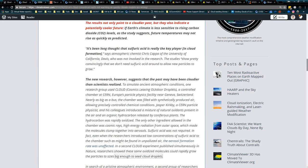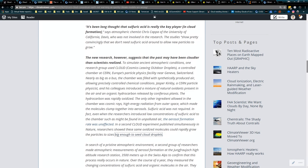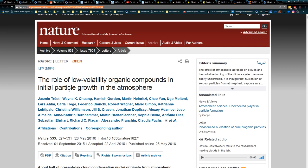And Jasper Kirkby said, you know, we've made a chamber the size of a bus. We filled it full of just pure gas and an organic hydrocarbon that would come from trees, so a natural cloud seed. And then they added galactic cosmic rays, and clouds were just popping up everywhere. So no sulfuric acid necessary, galactic cosmic rays, and some aerosols for stuff to stick to. The reason why this is important is because ionization is an important factor in creating clouds and therefore rain. So now that they know this, here's the paper that was written for that. Don't want to get too dorky, but just for you science nerds out there.